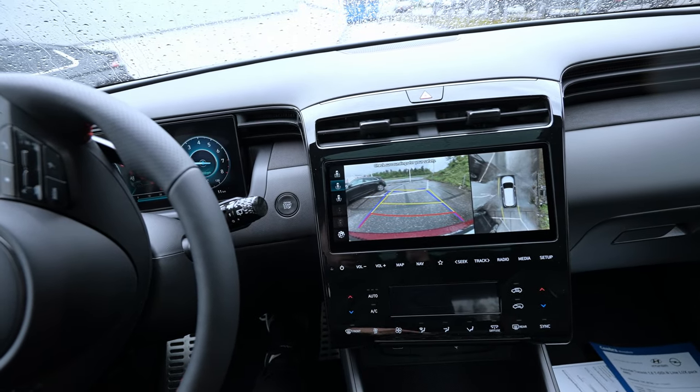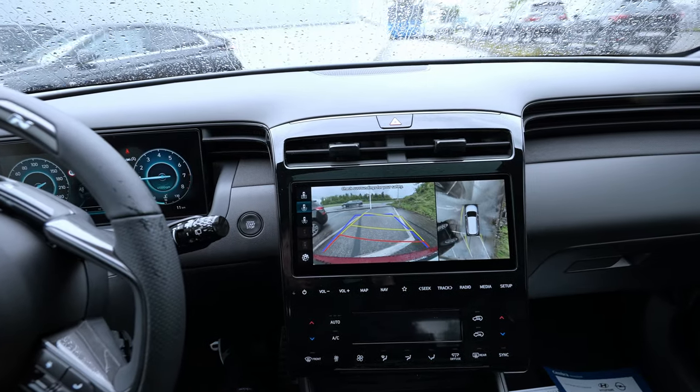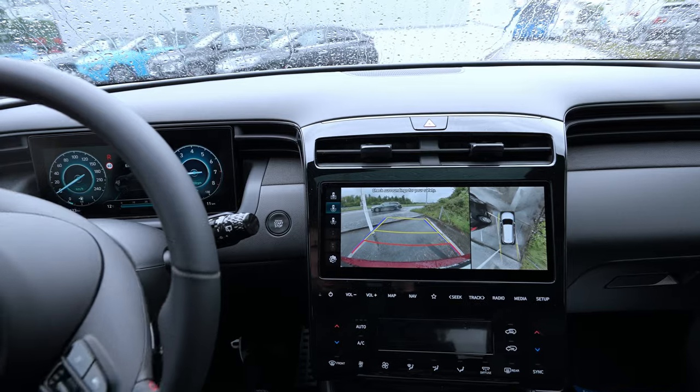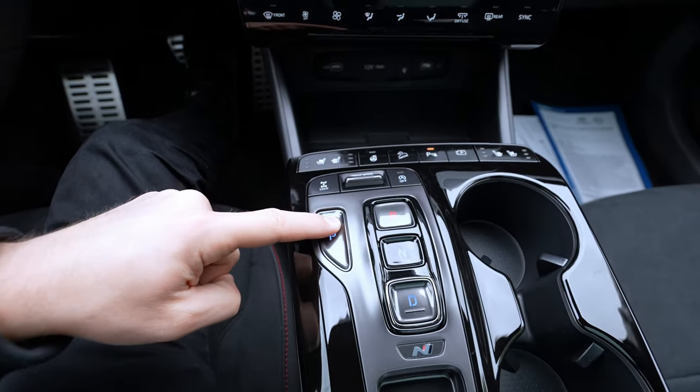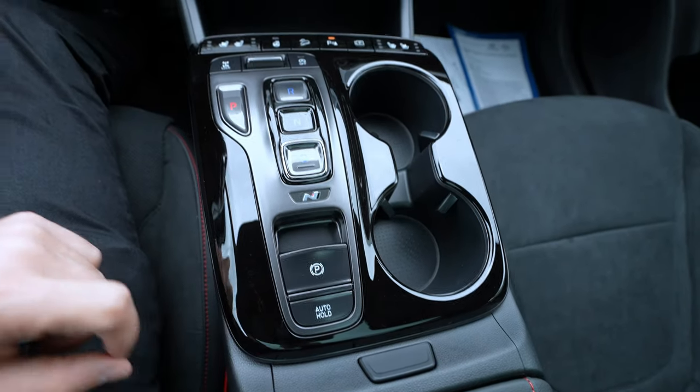And then, by the way, the car comes with electronic handbrake, auto hold. Look how easy it is to park the car. Look how nice it looks, that three dimensional shape there. You can park the car super, super simple. Just like that, put it in park. And right now the car is parked, electronic handbrake, auto hold right here.